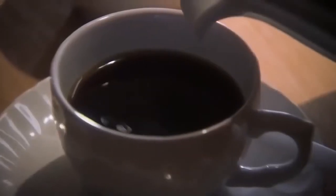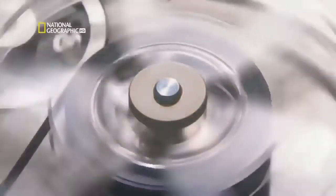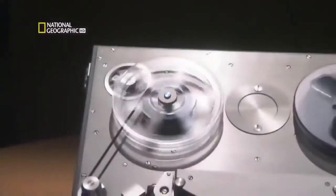Off. Start pressure. Up. LaGuardia's not accepting. Pitot heat? On. Anti-ice? Off. APU? Running. Shoulder harness.